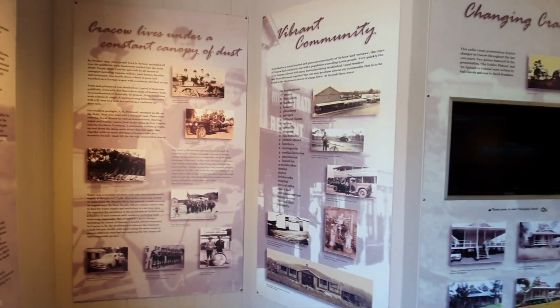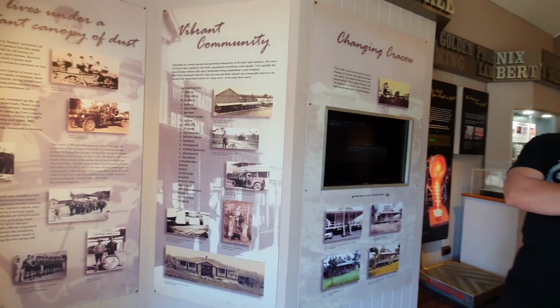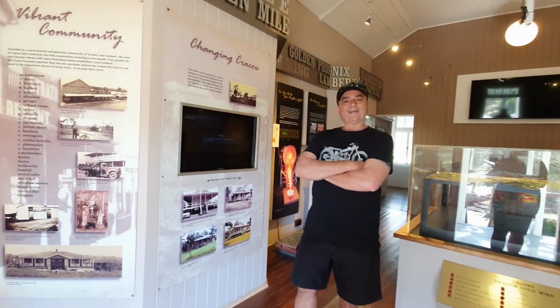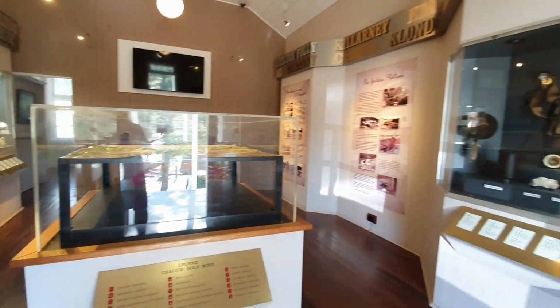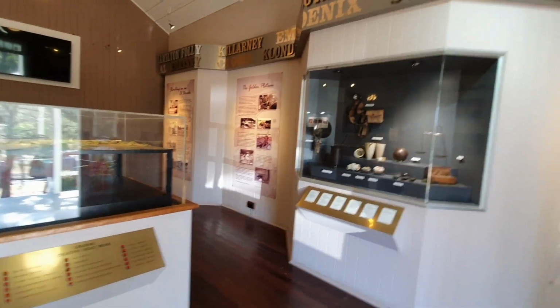This Heritage Centre was officially opened on April 30th, 2011. The centre was established to preserve buildings of significant historical value in Cracow and recreate the Cracow story for visitors. This building was previously the Cracow courthouse. It was refurbished in 2010 by the operators of Cracow Gold Mine, Newcrest Mining Limited, and is now proudly owned and maintained by Evolution Mining. It must be a big mine, because there's so many mine cars as you drive in on the left.